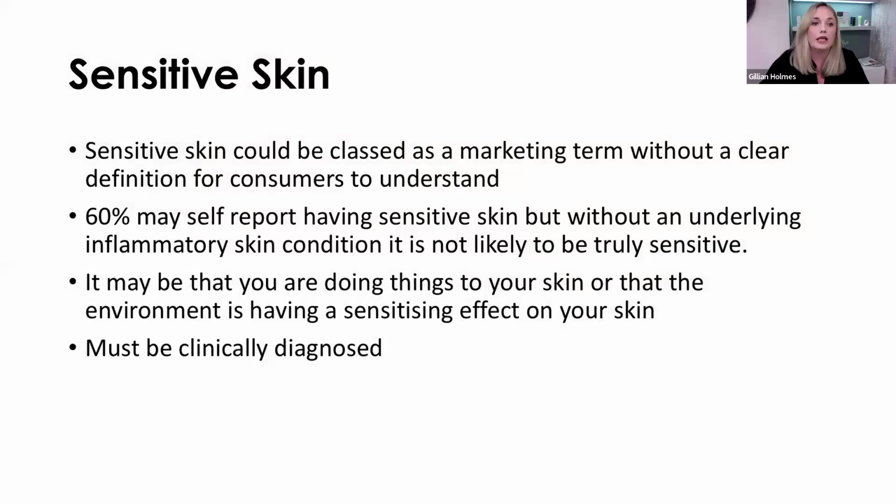So sensitive skin. Sometimes we almost say that sensitive skin could be classed as a marketing term. It doesn't seem to have a clear definition, especially for consumers who may end up as your patients and clients. So it doesn't leave it simple enough for them to understand.